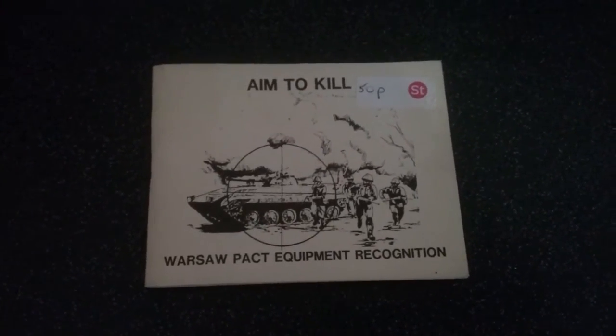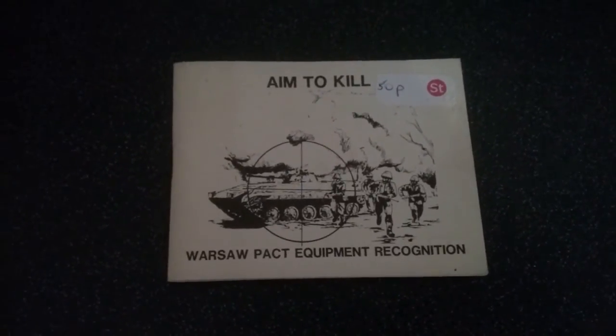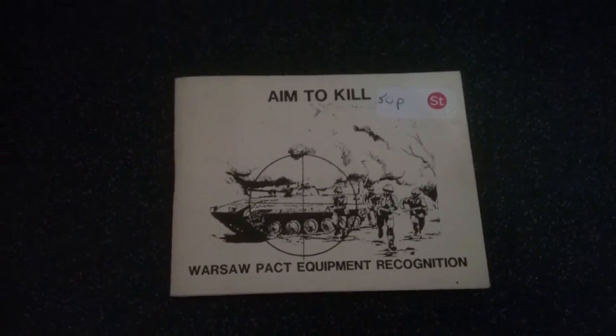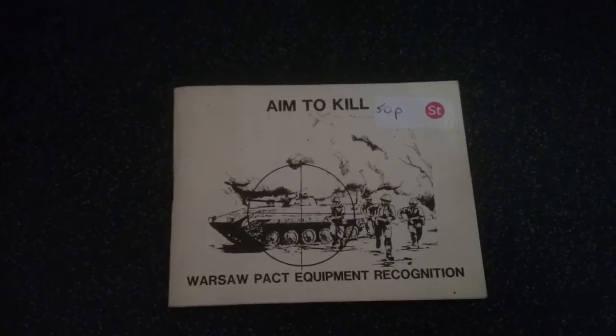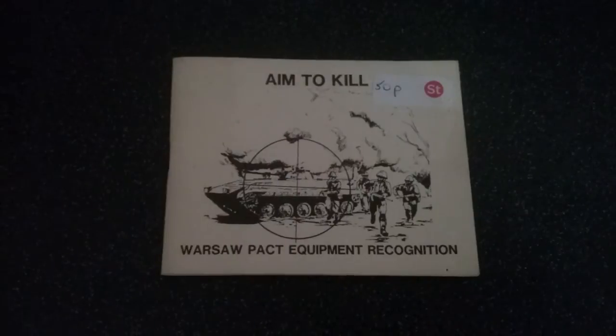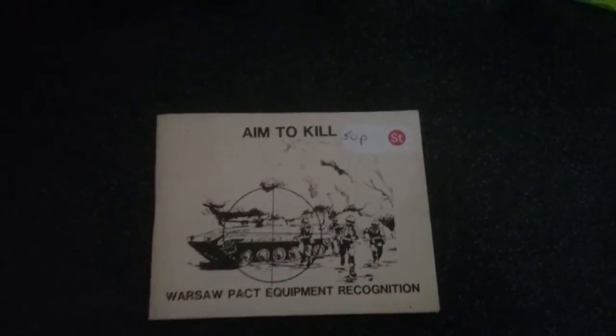vehicles, aircraft and the like, that they might encounter either on the border between East and West Germany during the Cold War, or if the Cold War ever turned hot, then it'd help them identify and ultimately destroy the Warsaw Pact equipment. I can just turn this over a sec.